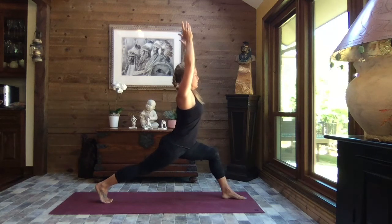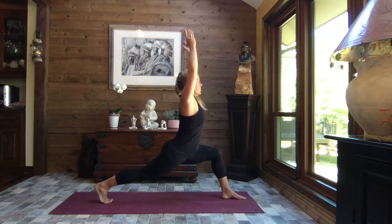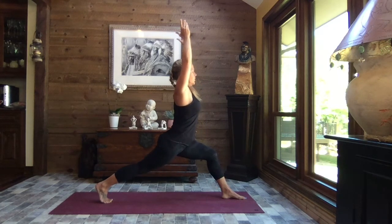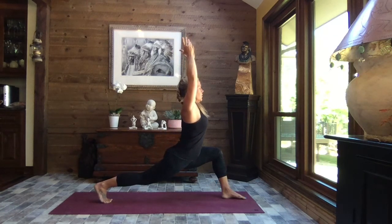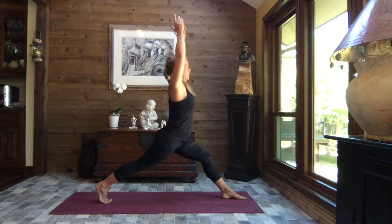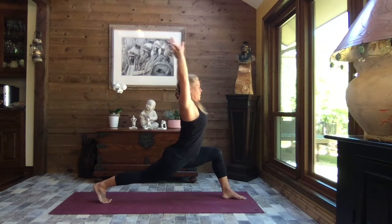Inhale, straighten. Exhale and sink. So it's not a full straightening, but it's a nice big push with those hamstrings and the glutes. And then a nice sink for that right hip flexor. We're going to do that one more time. Inhale, straightening. Exhale and sinking. Circle the arms to the back.